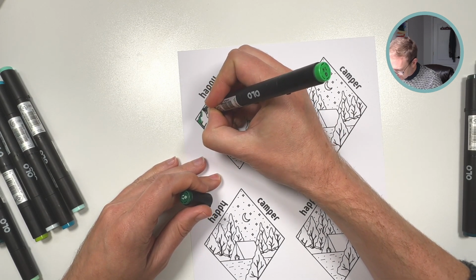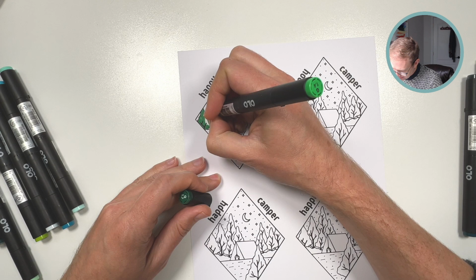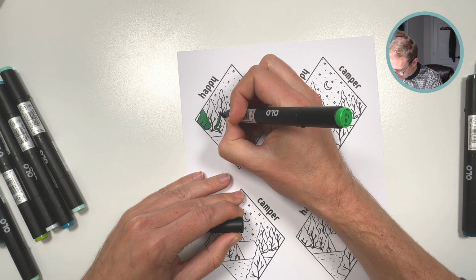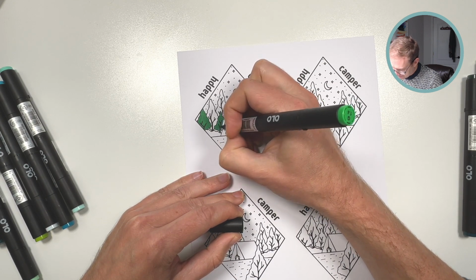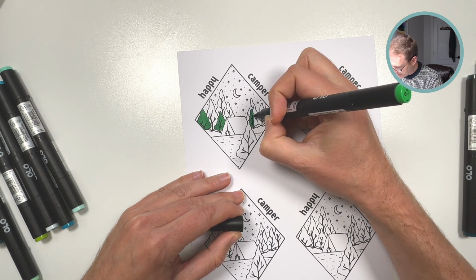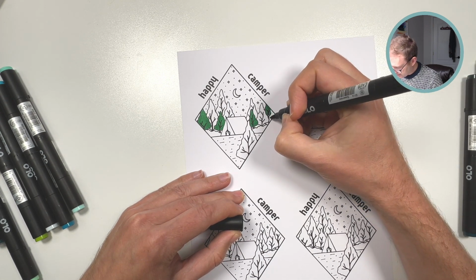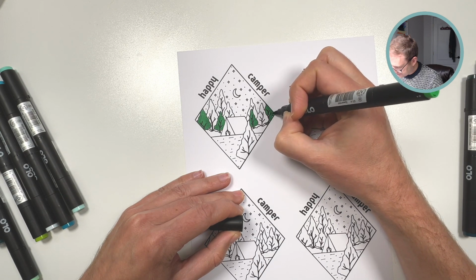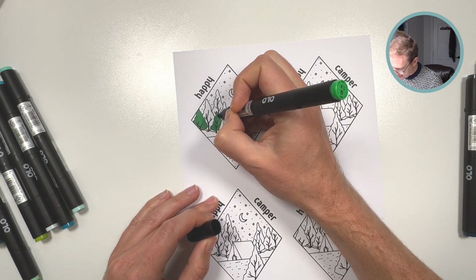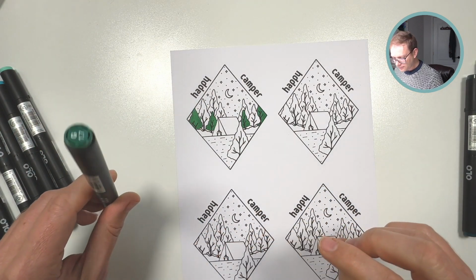And because we're going to be doing a very simple coloring, I don't need to worry too much about blending and stuff. I can just put a full color in there. Just like that. I'm only doing a couple of trees just in case I decide to change colors. If I color them all now and then change my mind, it's too late. And normally I start on the second image. I wasn't thinking. I like to start on the second image just so that I have that as a reference, because I'm always looking on the left-hand side there.